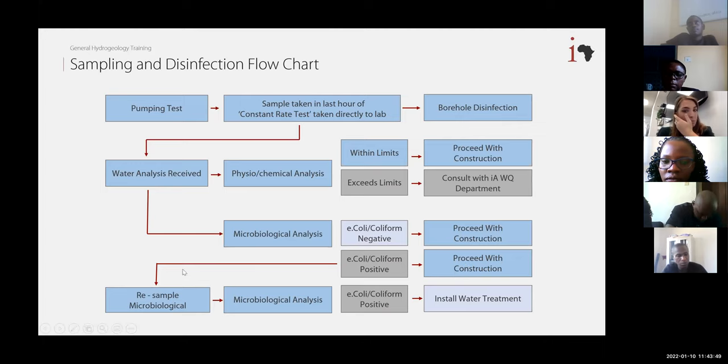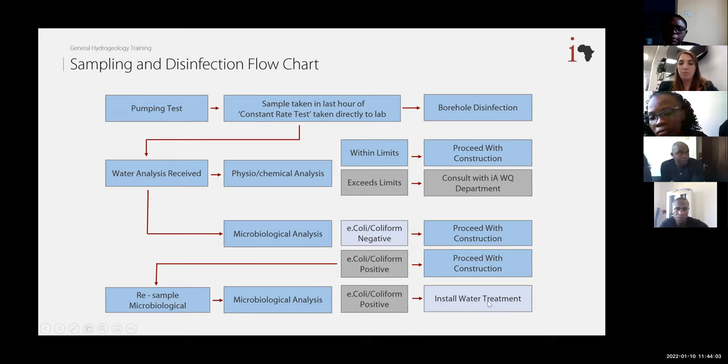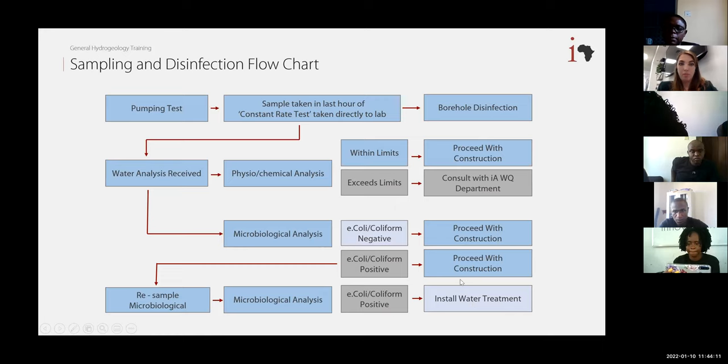So if we have E. coli coliform positive, remember we did the disinfection up here. So we had this first sample disinfection. Now let's see if the disinfection actually worked. We resample and do a microbiological analysis. And if we see that there's still E. coli and coliform, we're gonna say, okay, this is a sign for us. We're gonna do the treatment, and we're gonna treat for E. coli and coliform. And again, all this, we're gonna proceed with construction.